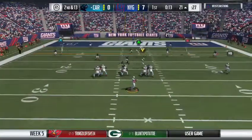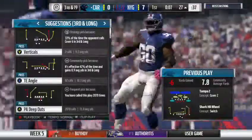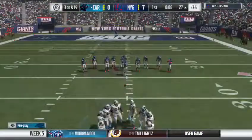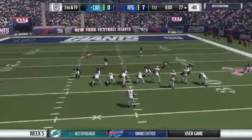A 2nd down throw for Prescott. And he can't find anywhere to go with it, and he goes down. Jason Pierre-Paul in there to drop him for his 5th sack of the year. 9th play of the drive now on 3rd and a country mile.